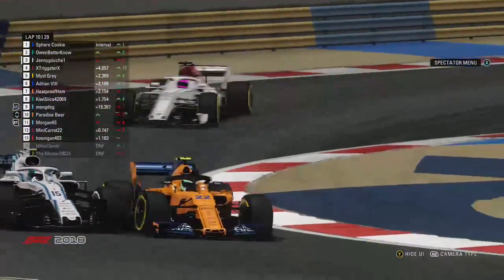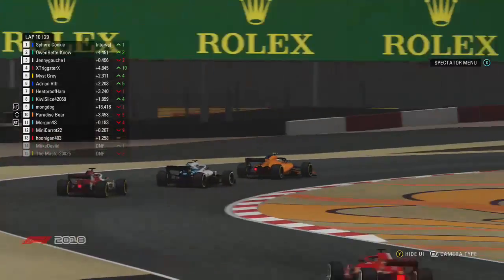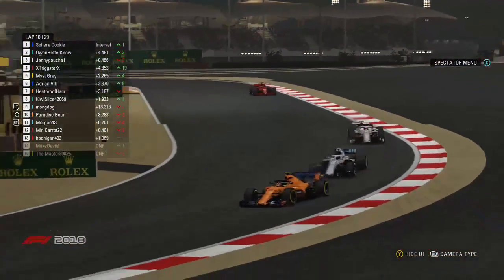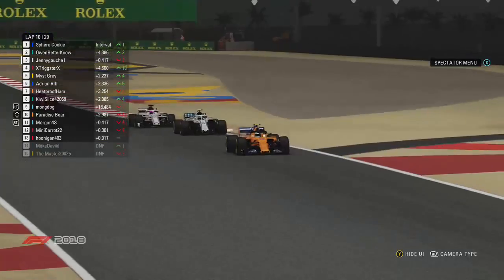It could be happening. It could be happening. I think it is. Oh, it's very definitely a touch. Definitely contact there, that's for sure. Taking a look, that contact has brought Mini Carrot straight into the mix. Yeah, there's a little pack forming here at the back, 10 through 13.